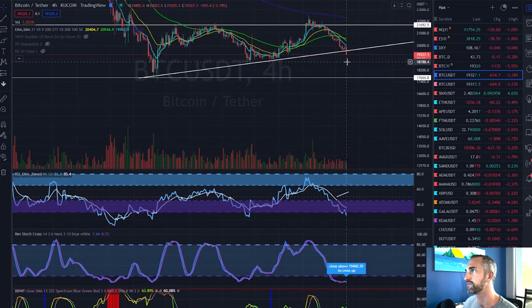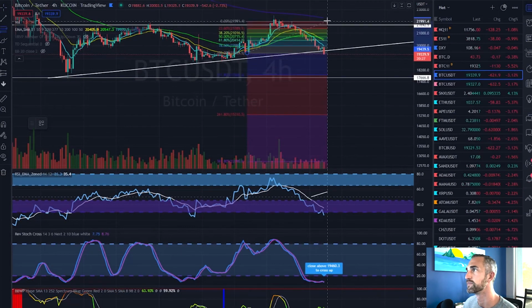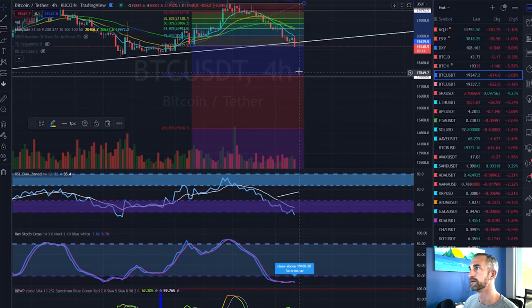I just got to go off of prior targets here. So, yeah, there it is right there. I'd put my take profit right here, and then my stop loss. So take profit at 17,732. And then where do I want to put my stop loss?